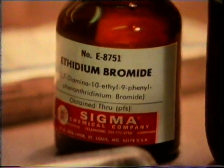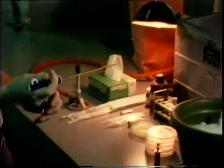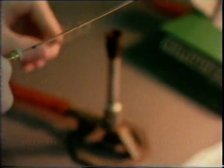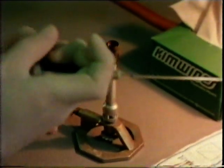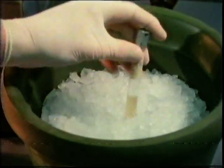Van Parker, a research student, adds ethidium bromide to a nutrient agar which also contains an antibiotic. He makes up 3 samples containing respectively little ethidium bromide, a medium concentration of ethidium bromide, and a high concentration of the mutagen. There's also a control containing no mutagen. This tube contains a culture of the bacterium Salmonella.